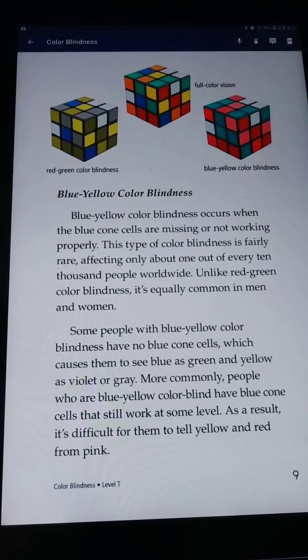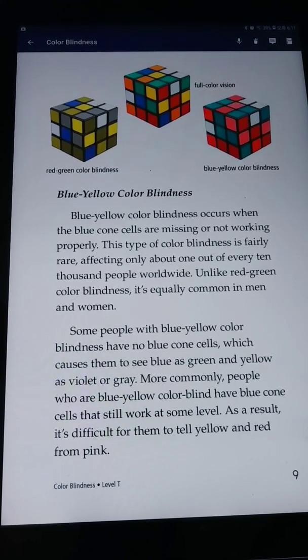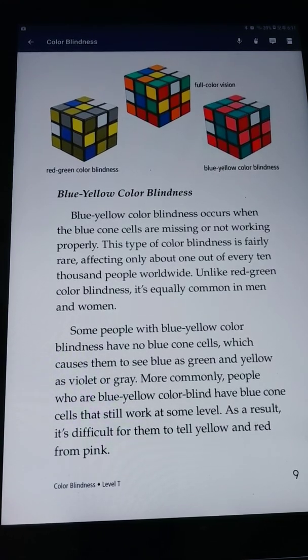Some people with blue-yellow color blindness have no blue cone cells, which causes them to see blue as green and yellow as violet or gray. More commonly, people who are blue-yellow colorblind have blue cone cells that still work at some level. As a result, it's difficult for them to tell yellow and red from pink.